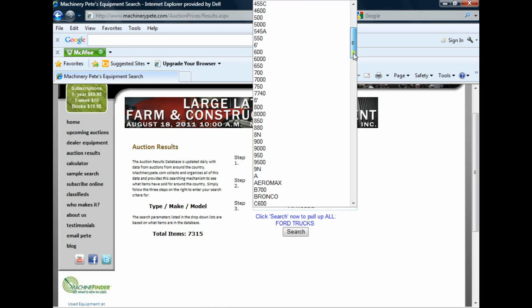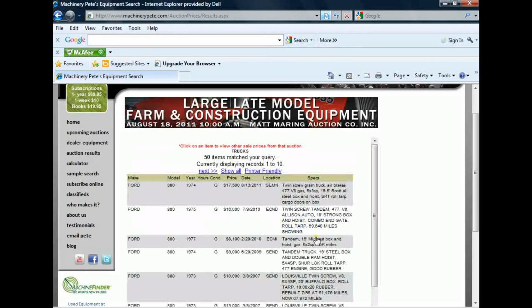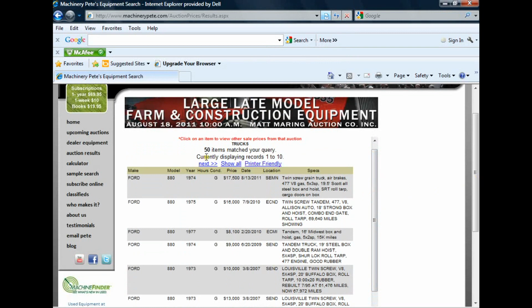I think hopefully all this data we compile can give you some context. How high is the price? How low? What the going rate is. But here you can see we've seen 50 Ford 880s. Here's the one yesterday, August 13th, Southeast Minnesota, 19.5-foot Scott, all steel box and hoist. 17,500 bucks. Now we did see one last month, East Central North Dakota, 75 model, go for 16, so pretty close. That had 69,640 miles, 18-foot strong box and hoist.